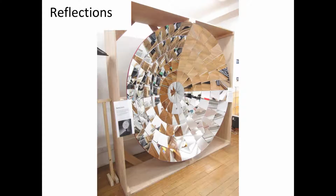We have quite a few artworks in the gallery. We're working with about 15 different artists. This is a prototype version of our concave mirror. It's made up of 200 smaller mirrors, and if you stand in the right point, you're reflected in all of them. And if you stand in the right point with a friend, you can see your friends reflected in all of them.